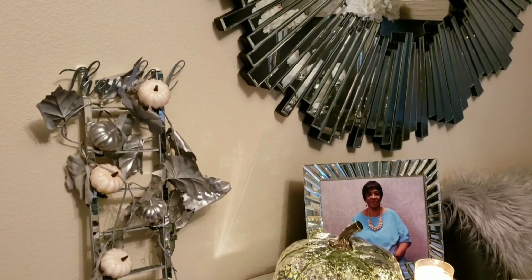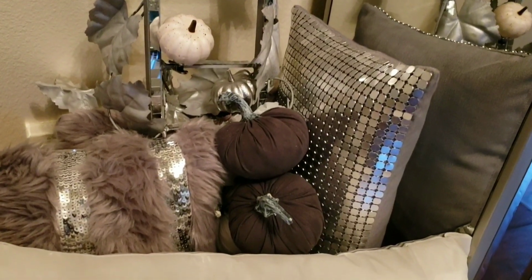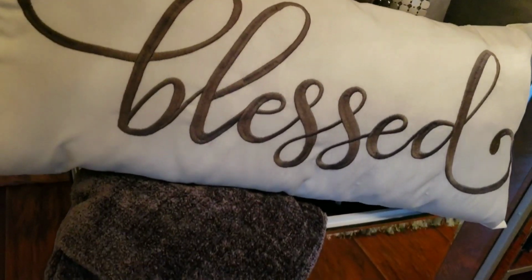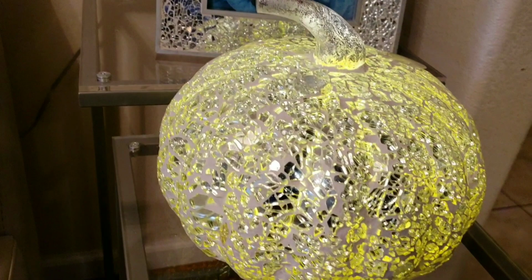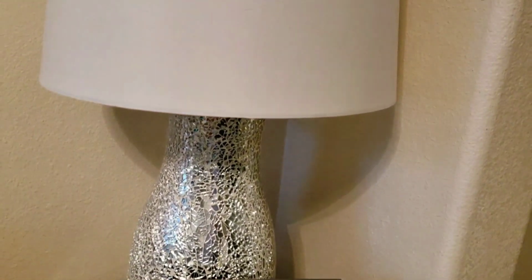Here's my DIY ladder, and how I styled my pillows in the mirror box. I have a video on that. Here's my mosaic pumpkins, picture frame, and lamp, resting on 2 nesting tables.